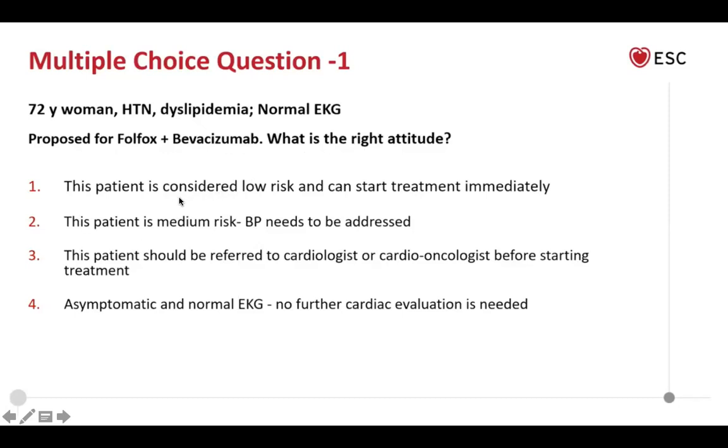The patient is considered low risk, and you start the treatment immediately. Or the patient is intermediate risk, and we must treat the blood pressure. Or the patient should be referred to a cardiologist or cardio-oncologist before starting treatment. And the last option: the patient is asymptomatic with a normal EKG, therefore we don't need a cardiac evaluation.